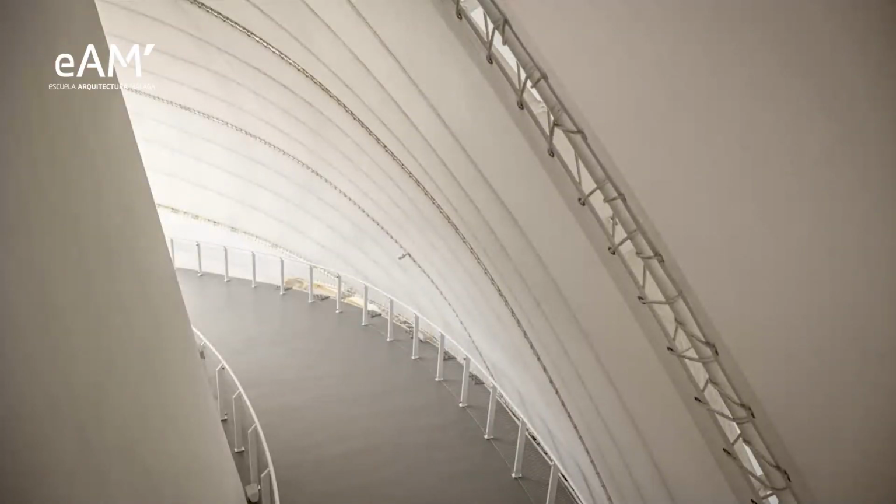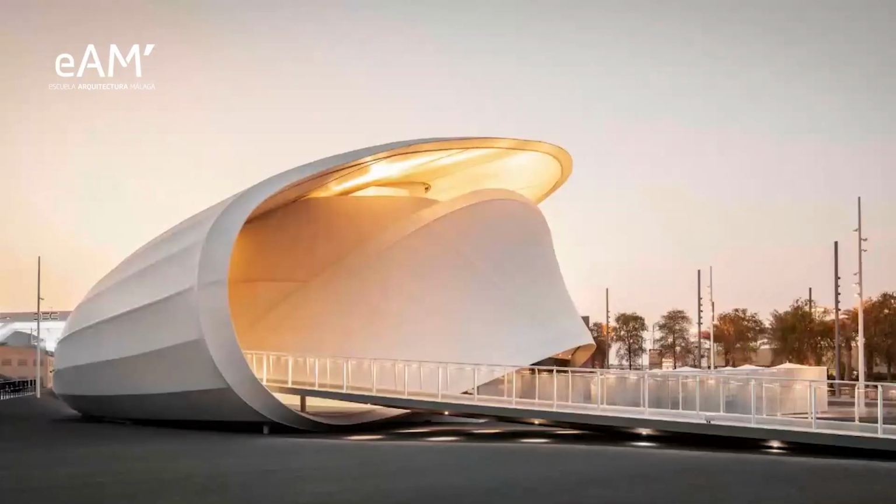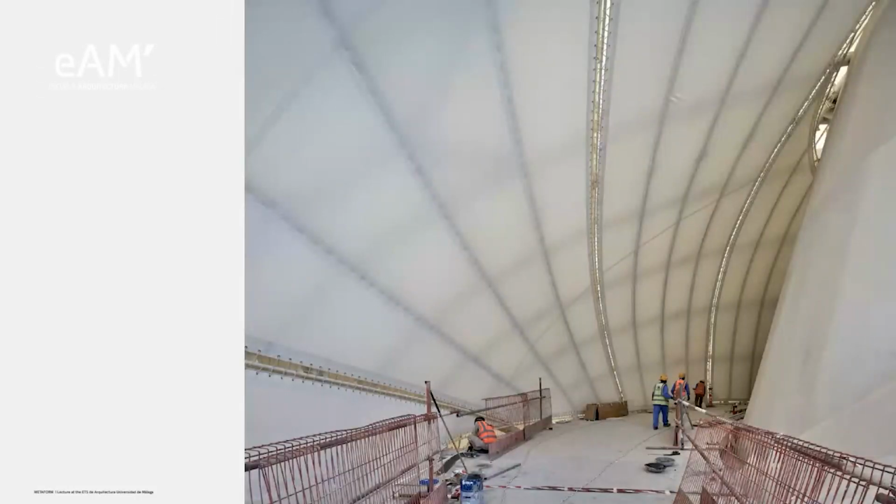The entrance, and of course this kind of shape changes to something completely different at night. We have a kind of negative, so we are not putting the light on the outside membrane, but we put the light on the inside membrane. And this was a really nice effect.